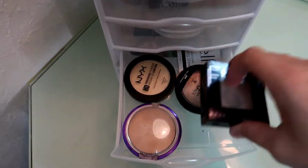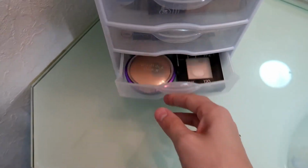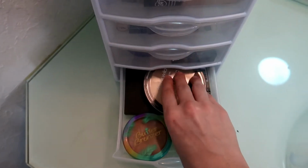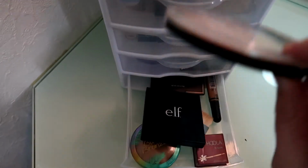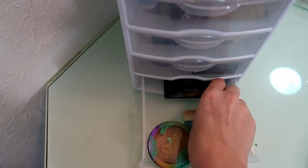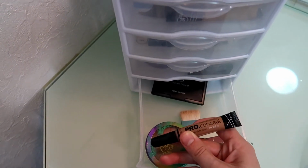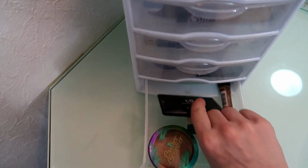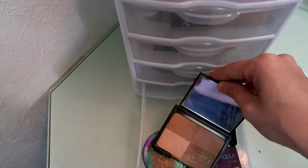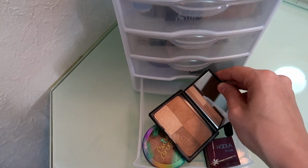And the other ones I like still. Alright, my bronzers. I kept all of them. I don't get rid of my bronzers. I don't have a need to. I did end up moving some closer to the front. But yeah, I didn't end up getting rid of any of them.